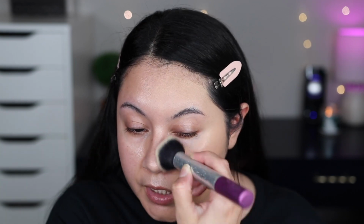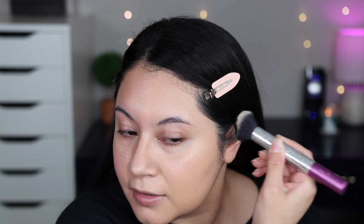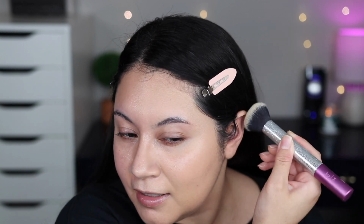So I'm just kind of building up the foundation in sections because I feel like this one does dry down pretty quickly. My ears are looking so red right now, so I'm gonna buff on whatever's left on the brush. Okay, here is what pretty much one pump looks like on one half of my face with a brush. It's looking a little bit cakey around my nose, which does happen with a lot of foundations, but it looks a little bit heavy there. Everywhere else, I feel like it's looking really good. Again, maybe not full coverage, but I also don't want to build it up too much. So I'm pretty happy with the amount of coverage I'm getting with a brush.